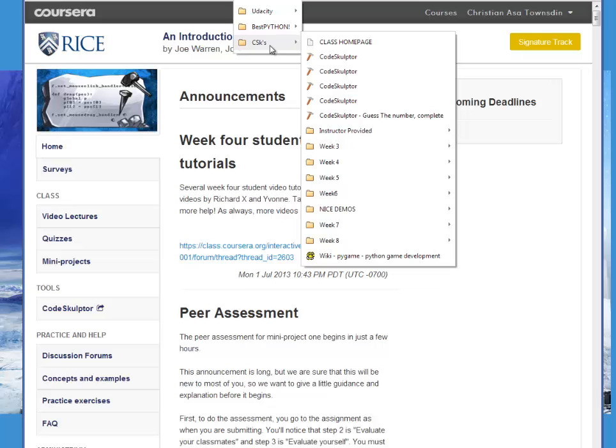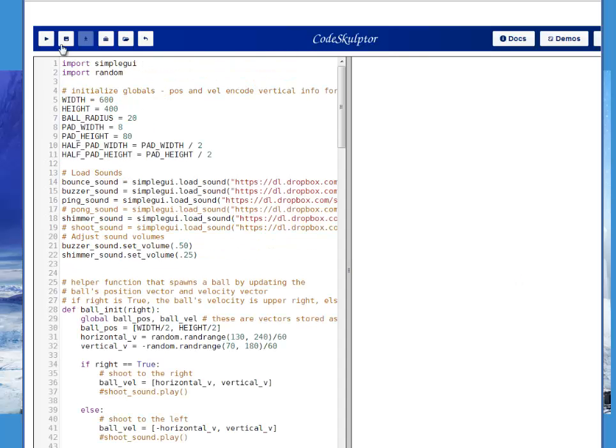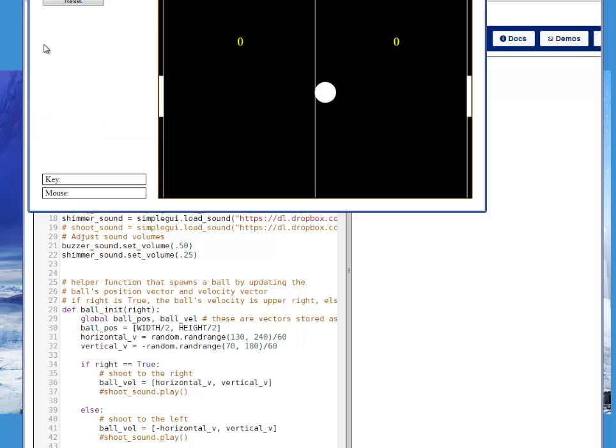Maybe I'll finish with a little something. So here's what the code looks like. And then here's the first game we made, or first game I really liked, Pong. And there are other games too, so have fun.